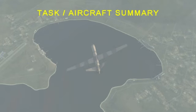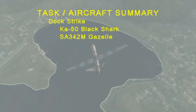The following is a rundown of the mission tasks and of the aircraft available for each. More detailed briefs of each task will follow this summary. The first group of flights is what I consider to be essential to the mission as designed. Some optional flights will follow. The mission namesake, DockStrike, can be flown by the Ka-50 Black Shark, the SA-342M Gazelle, or a mixed flight of both. The anti-ship strike will be handled by the AJS-37 Viggen.